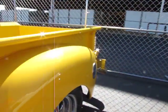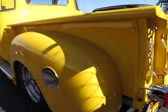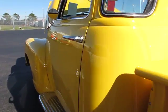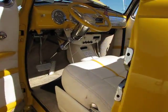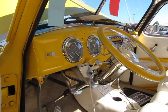49 Chevy 3100 series pickup. Jason Phillips from Auto Appraisal doing an inspection today. Down here in Florida, which is a lot better than the zero weather we've been having up in Michigan. Good looking vehicle, like I said.